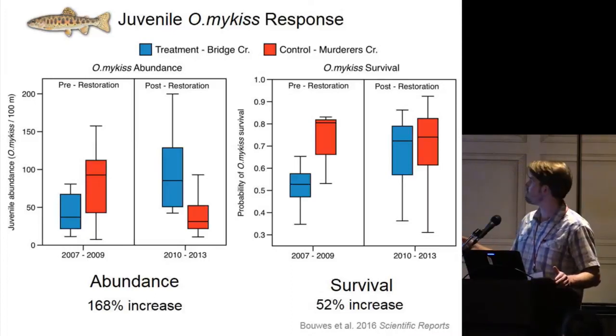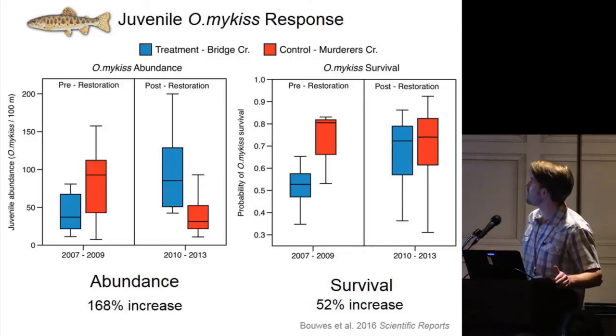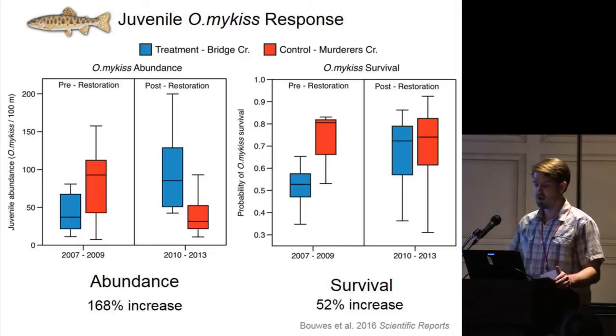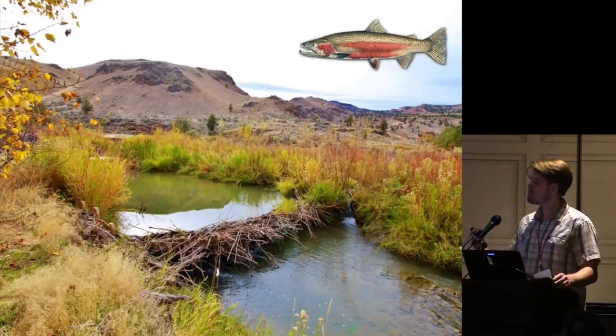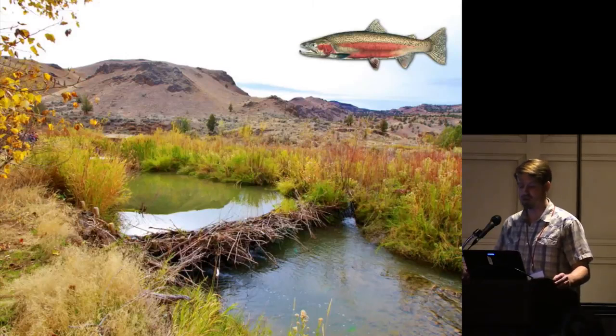We saw a really similar response for steelhead survival, where before restoration we had much lower survival of steelhead within our treatment watershed, and then it was roughly equivalent to our control watershed following restoration. So it appeared that the establishment of persistent beaver complexes was able to benefit juvenile steelhead.